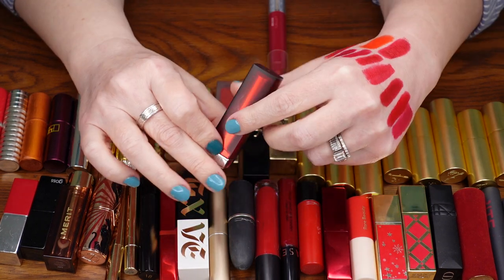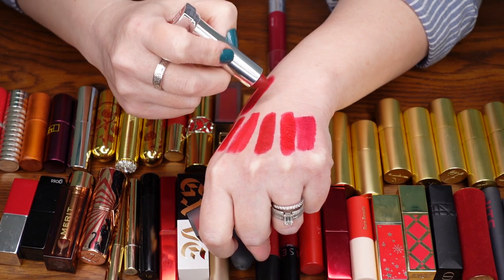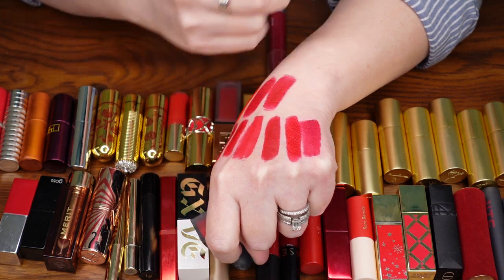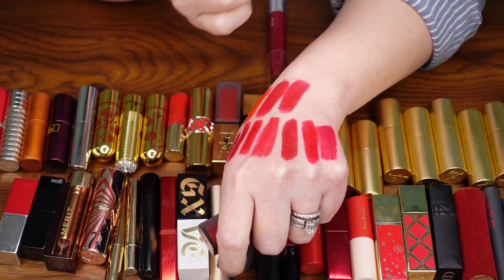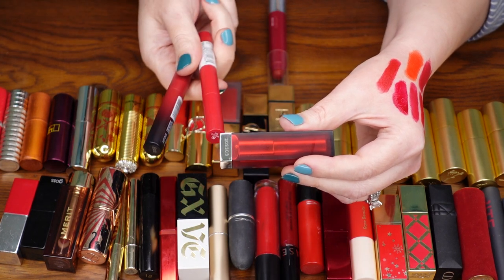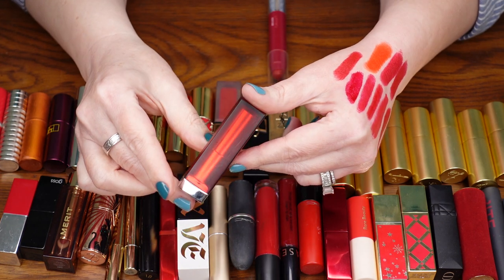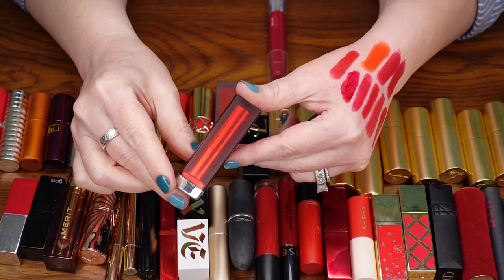Here's one from Maybelline. This is their Color Sensational Matte Lipstick. This is the shade Rich Ruby. I think this one's okay, but I don't love it. I feel like if I'm gonna keep a Maybelline lipstick, it's not gonna be this one. It's gonna be these guys here. I feel like these guys are a much better representation of a beautiful, luxurious lipstick from the drugstore.